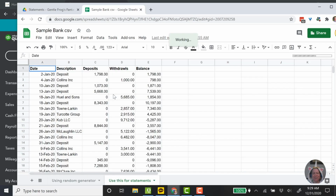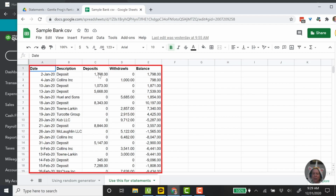Oh, my internet. All right. So this is what it might look like for you. You might go to your bank website. You might download a CSV file for your checking, your savings, your credit card, whatever. And it'll have the date and the description, the deposits, the withdrawals, and maybe a running balance.